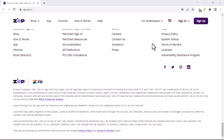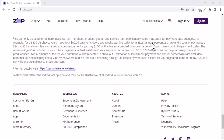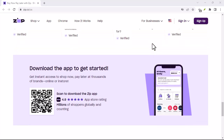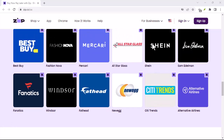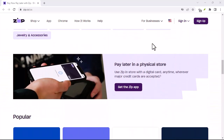Finally, if you're consistently struggling to make your Zip Pay payments on time, it might be worth reevaluating your spending habits. Consider whether you really need all the purchases you're making with Zip Pay. It's important to use buy now pay later services responsibly and avoid accumulating debt that you can't manage.